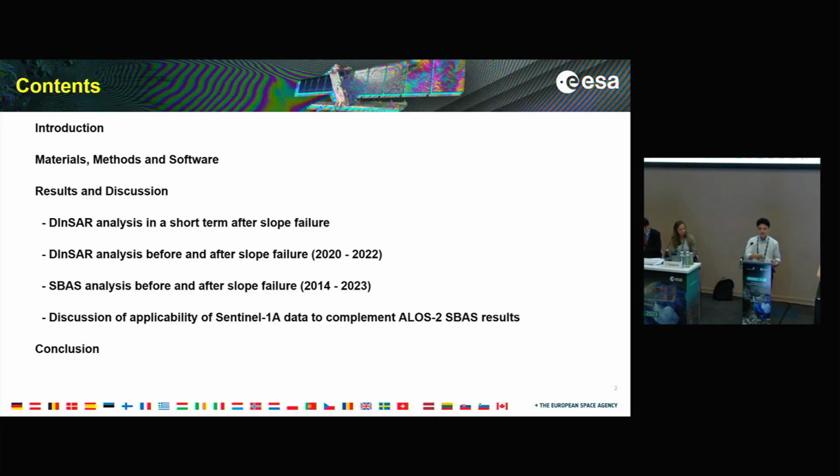This is my presentation content. First, in the introduction, I will explain the occurrence of landslides in Japan, an overview of JAXA's ALOS-2 emergency observation, and the case study area in this research. Next, I will describe the ALOS-2 data and Sentinel-1 data used in this study, and the interferometry methods and software. And then I will talk about the results of the InSAR analysis.